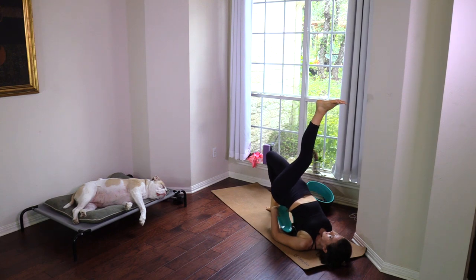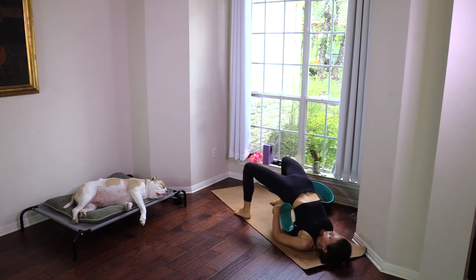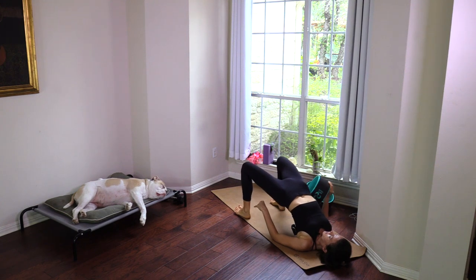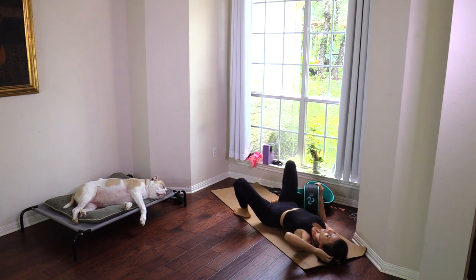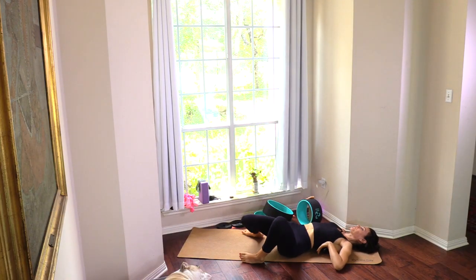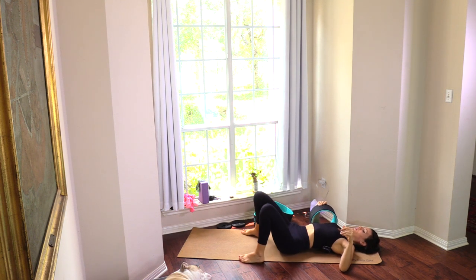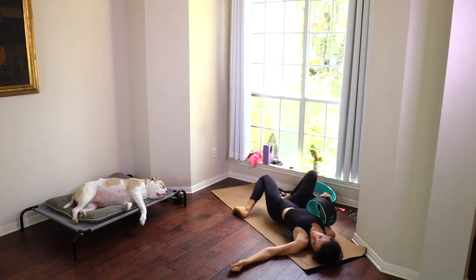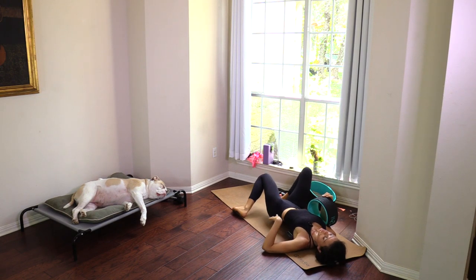One-legged bridge, take one leg down to come out of this, then the other leg, then press onto the heels and feet. Take the block away. Take a little break here before we continue with the core. You can bring the legs left to right, relaxing the pelvis, the hips.